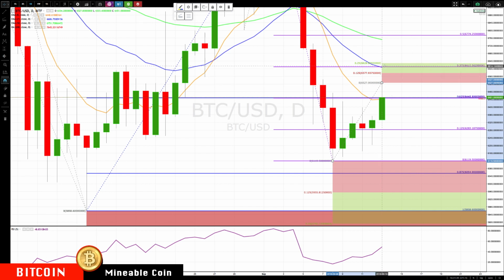So keep moving up your stops. Get through the 66.00 area. I'd be watching about 67.50 to 67.75 as the next key area up on the daily.